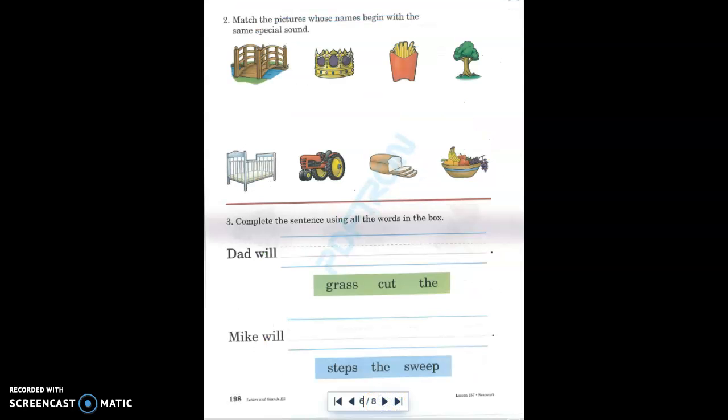Flip over to the back side and it says match the picture whose names begin with the same special sound. Okay. Blends. Not special sound. Blends. Okay. So the first one is bridge. Bridge has a brr. Which word at the bottom also has a brr at the beginning? Crib? No. Truck or tractor? No. Bread? Yes. Bread. Brr.